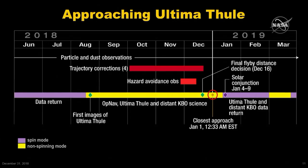And then we're downloading data already, downlinking data from the spacecraft. And we'll continue to downlink data. We'll get just a bit before we go into solar conjunction from the 4th through the 9th of January, where the Earth will be on the far side of the sun from the spacecraft, so that would interrupt our communications with the spacecraft. So during that time, we won't be able to get much data down. And then we'll resume our downlink beyond that, and it'll continue for a period of about 20 months.